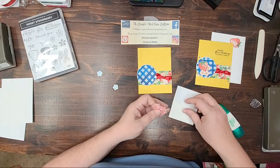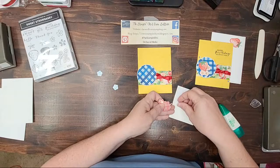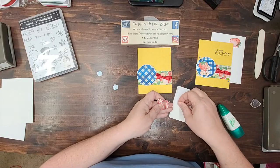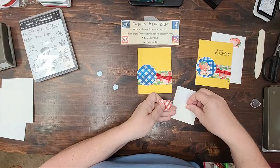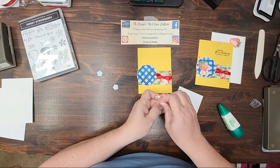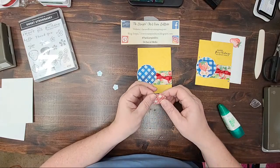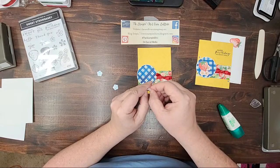I'm going to use my little mini dimensionals now. You can use the regular ones for this too if you'd like. It's entirely up to you. Here we go. But I can be a little more strategic with the little ones. Give them a nice press.